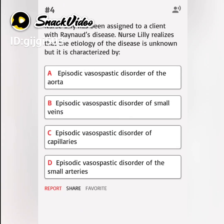Nurse Lily has been assigned to a client with Raynaud's disease. Nurse Lily realizes that the etiology of the disease is unknown, but it is characterized by: A. Episodic vasospastic disorder of the aorta. B. Episodic vasospastic disorder of small veins. C. Episodic vasospastic disorder of capillaries. D. Episodic vasospastic disorder of the small arteries.